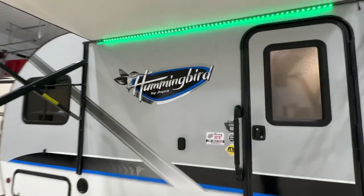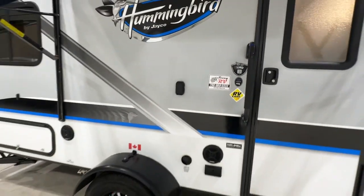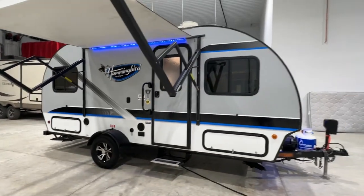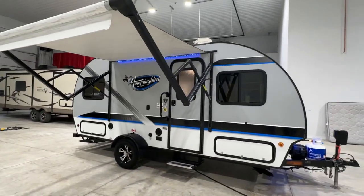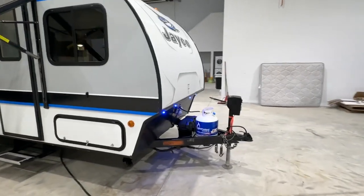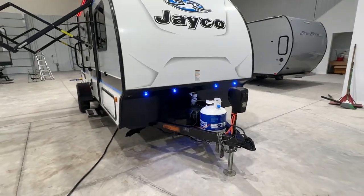2017 Jayco Hummingbird. The model number on this is 17FD. It's more of a couple's trailer. There's a rear bed and a front U-shaped dinette, so it does sleep a lot, but there are no actual bunk beds in this. It is a fully loaded little guy, and it's in beautiful shape. I'll give you a complete video tour, and try to point out any blemishes whatsoever.